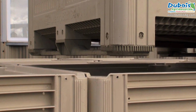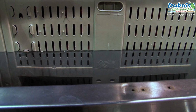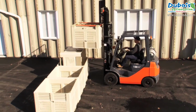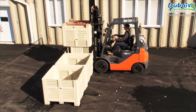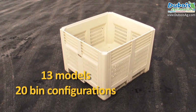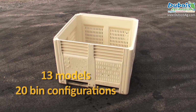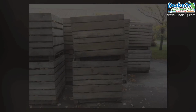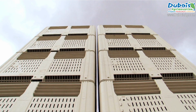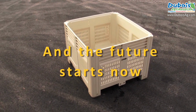You are concerned about your workers' effectiveness and safety. You want to speed up crop cooling, and reduce losses after harvest. You want to save on bin transportation and storage fees. You want to improve the safety of marketed food. With over 13 models and 20 bin configurations, ProBin will satisfy all of your needs. It's time to go from this to this. ProBin is the bin of the future, and the future starts now.